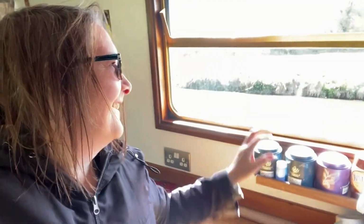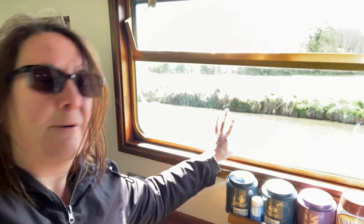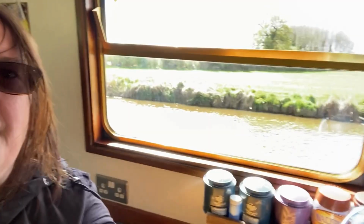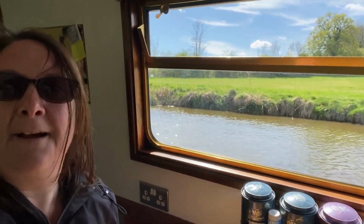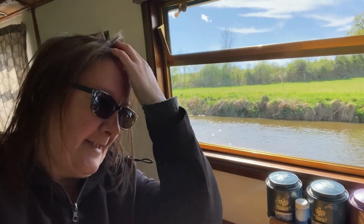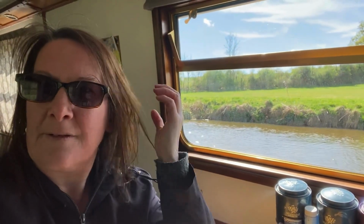Right, we might be finding a mooring soon, I think. Could stay there. We decided to moor up because we've got a nice view out there, and it's just getting a bit too silly now with the wind. It's all exciting, but you know, we don't want to hit someone else's boat or something stupid. It's time for lunch.